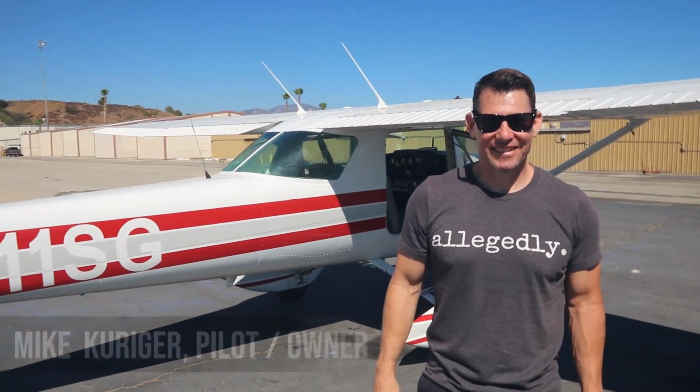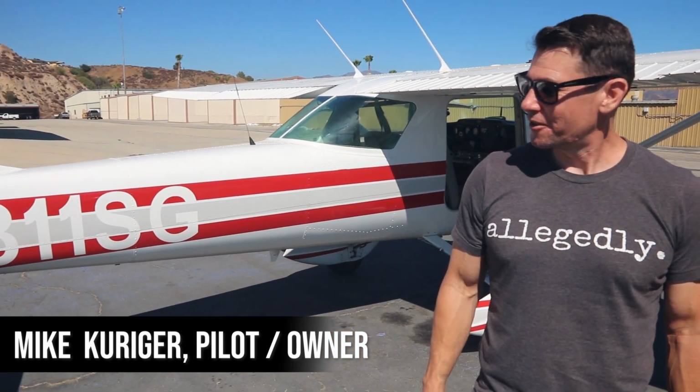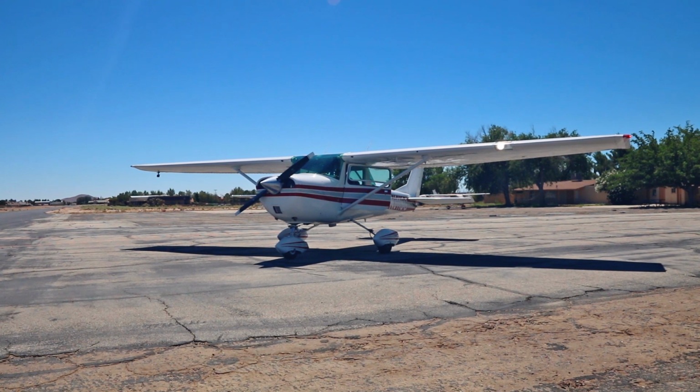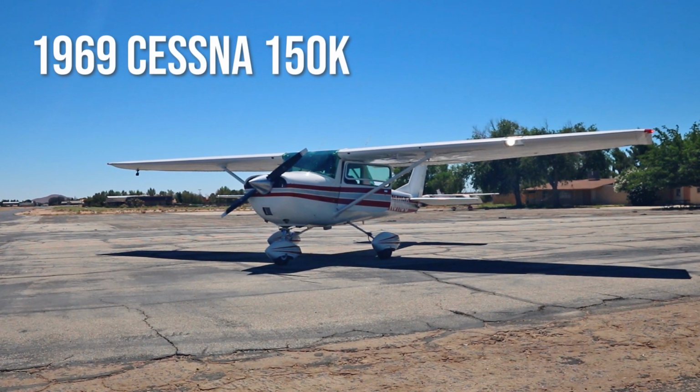You too. So this is your Cessna 150, right? Yes, absolutely. So tell us a little bit about this. Like, what year is this, and how long have you had it yourself? This is a 1969 150K. I got it from my dad. This was my dad's plane. He's had it for years.